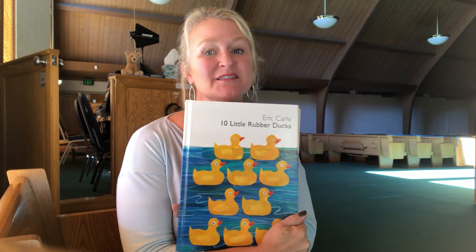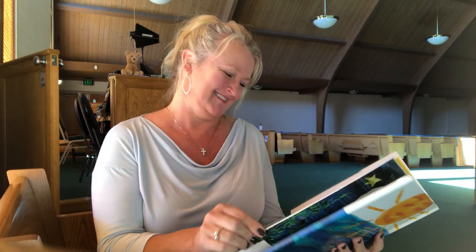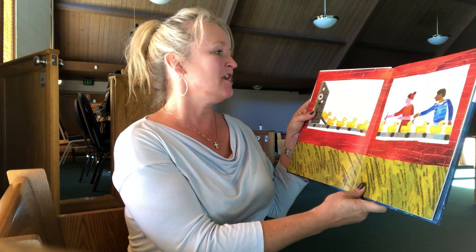Our book is 10 Little Rubber Ducks by Eric Carle. There's a really fun surprise at the end. Little rubber ducks. Chuggity, chuggity, chuck goes the rubber duck machine. Out pop little yellow rubber ducks, one after the other, one after the other.